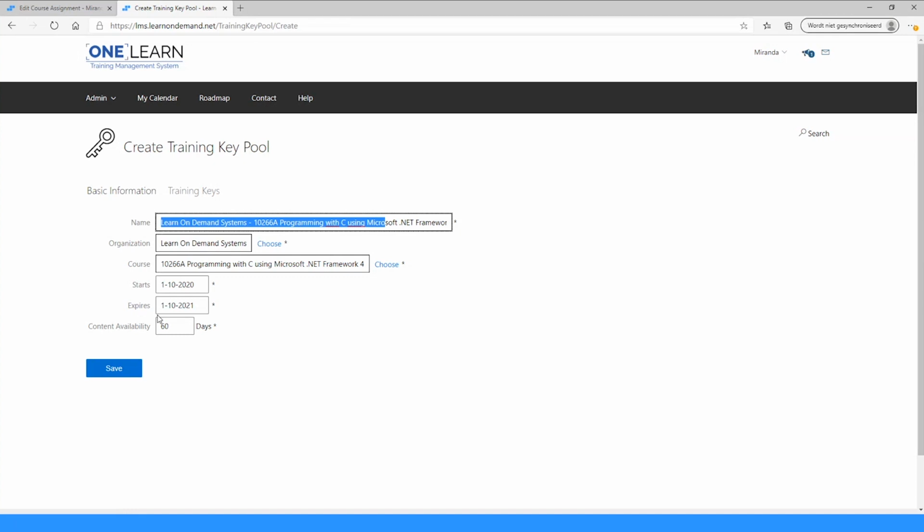Here we have the starts and expires dates, the time that the pool is active, and keys from the pool can only be redeemed while the pool is active. You can set the expiration date out as far as you like.